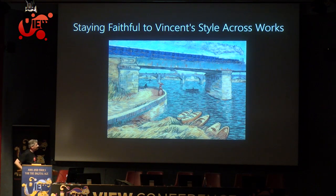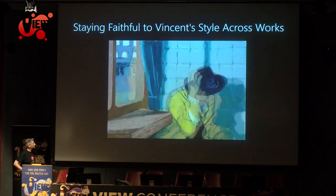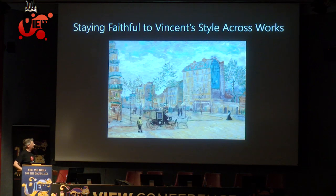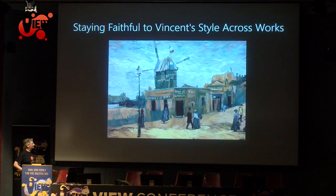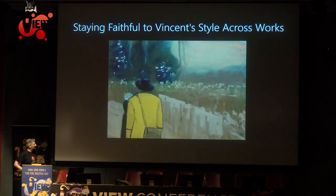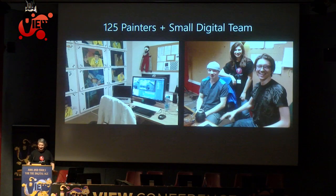So Armand takes a train from Arles to Paris. You get painted reflections in the glass. Different style of painting. This looks quite different. The figure almost kind of abstract. This was maybe the 5th painting. There might be 7 paintings. Then this one over Montmartre. Then here, concentrate on the clouds. So they did stick to that style across those different works.